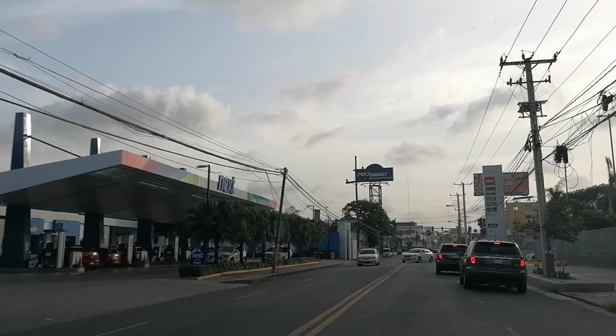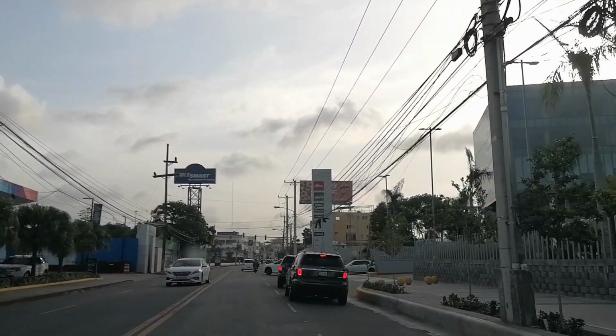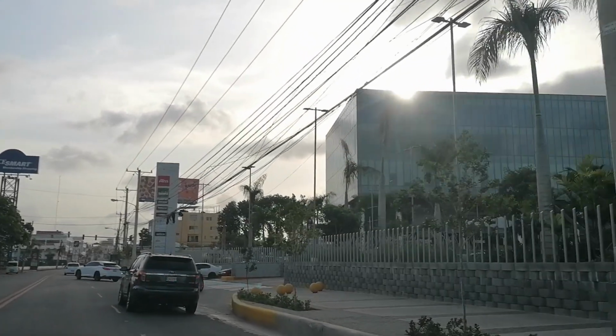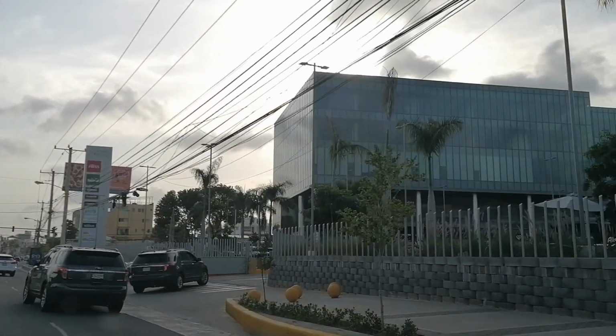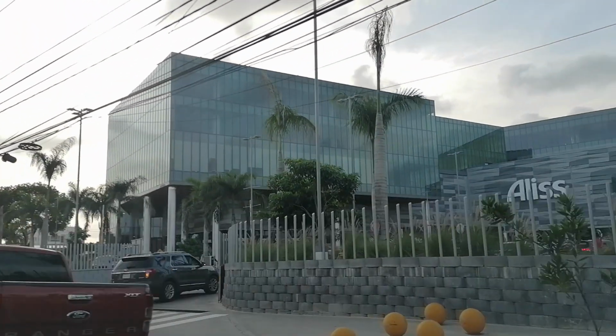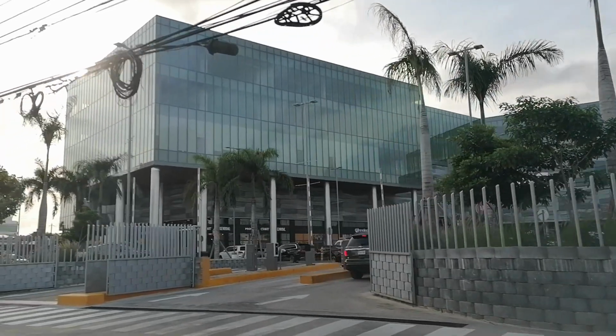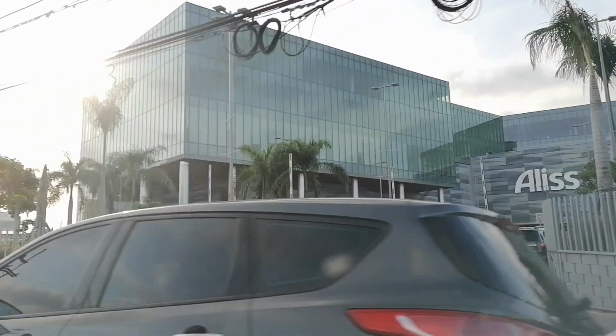So the newest addition to this avenue is Metro Plaza, which is going to be right here to our right. It is a very modern plaza. It has a supermarket, it has some dining options, and it has an Alice store, which is like a home department store type of thing.